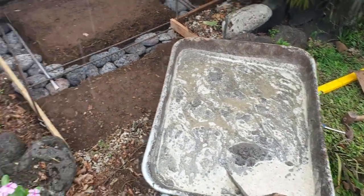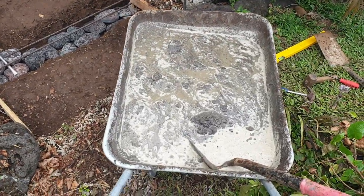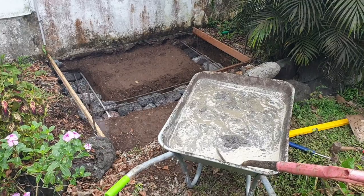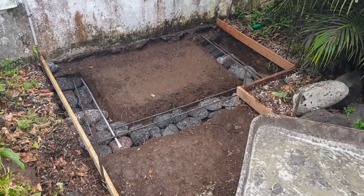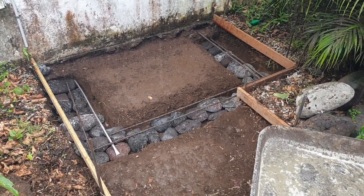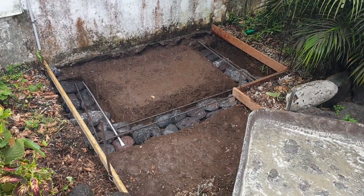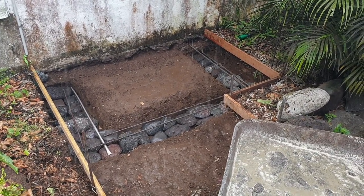Bit of a wet mix so I can get it all to run in between these rocks to start with, and then dry it up slightly more. Although it's absolutely tipping it down again now. Weather forecast does give it dry this afternoon, so I'm going to get the wet stuff in and then hopefully it will dry up. If not, I will leave it down a bit and probably put some starter bars in and then pour the rest tomorrow.